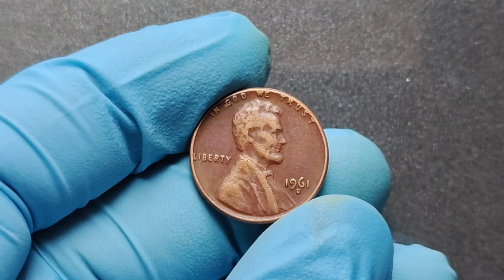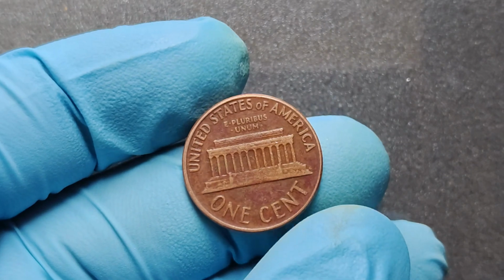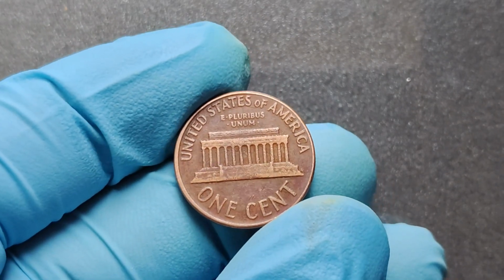But what if I told you that one tiny penny, just a regular-looking 1961 D Lincoln cent, could be worth a life-changing $1.7 million? Yeah, you heard that right.